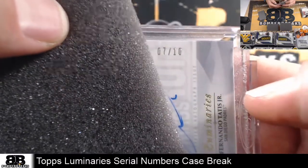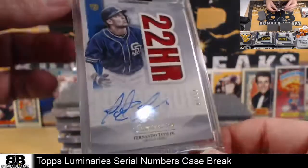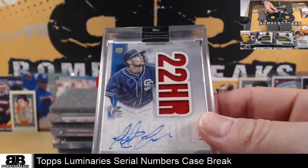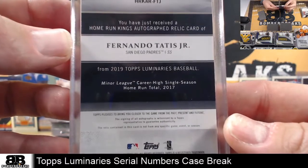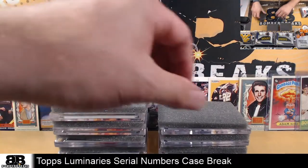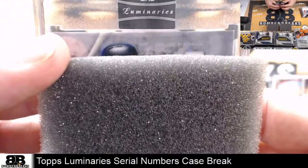Oh, it's number 7, Sealy. Sealy! You got a baseball card. How many baseball cards you got, Sealy? Boom! Would this one be your best? Wow, man. Minor league career high single season homer total in 2017. Congrats, man. Tatis, number 7. Sealy. Whoa! Real nice, man. Back to back going boomage.